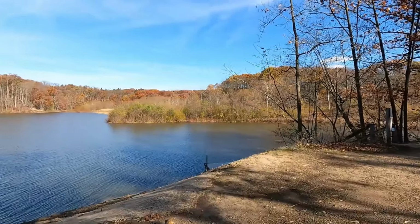Okay, the more dramatic change is up at the dam itself. So we're going to go up there and take a look at that. No hints, but there's no more fence. Cool.